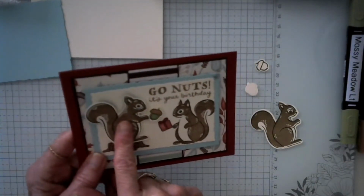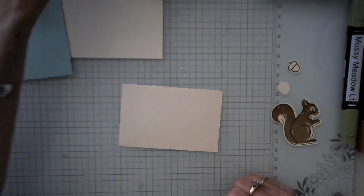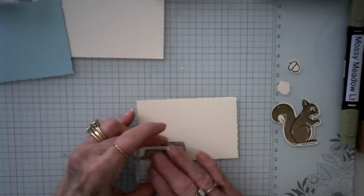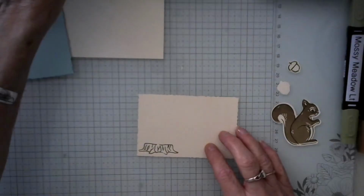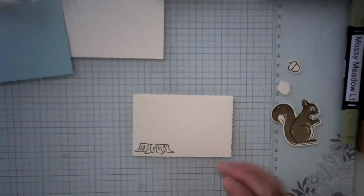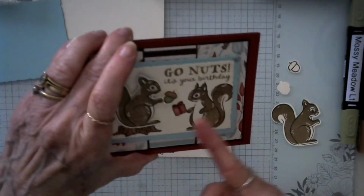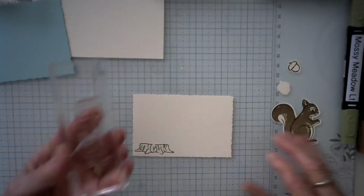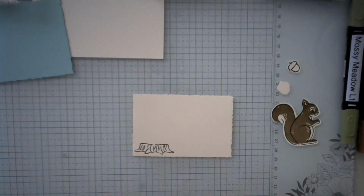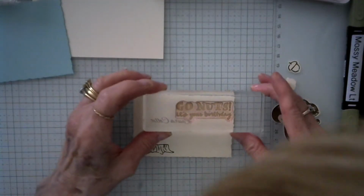So we have our little guy here and our little acorn, and I'm going to stamp the stump right down here at the bottom, and that's an early espresso. Then I wanted to go ahead and put the greeting up at the top right so that you know where to center everything else. And I did it in the crumb cake, but it's your preference. But you do need to have it right side up, okay? I was about to stamp it upside down.